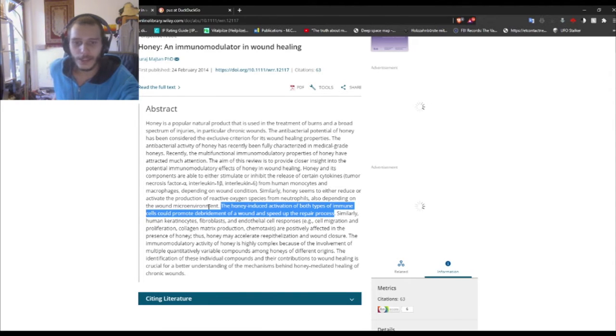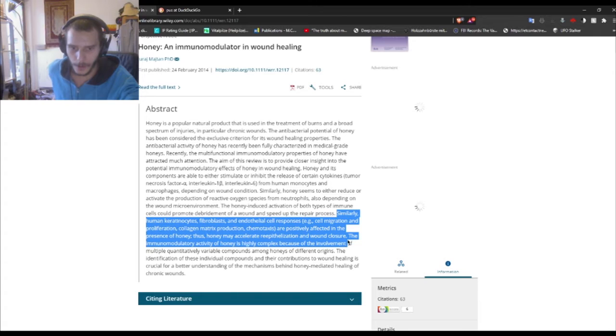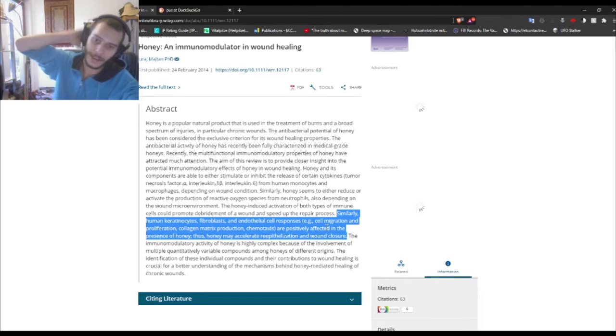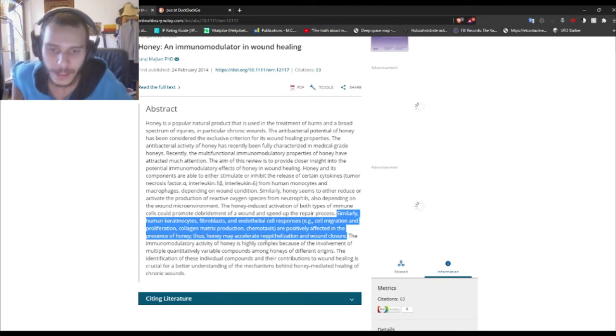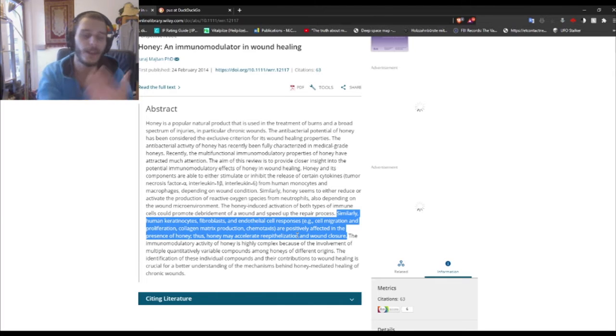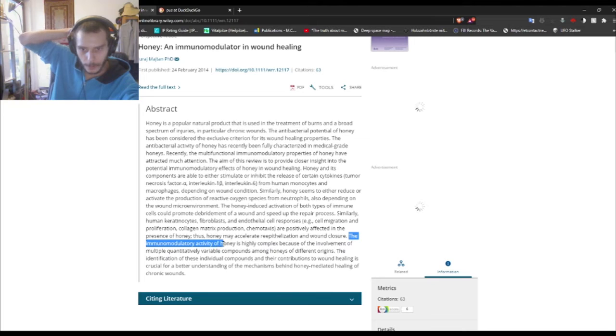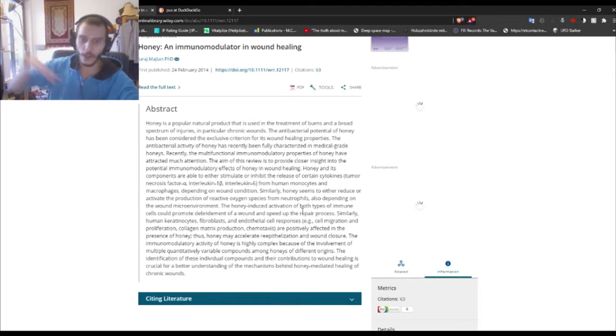And additionally, there are other factors that can help. There are certain types of cells, human keratinocytes, fibroblasts, and endothelial cells, that are positively affected in the presence of honey, which is another factor that may accelerate reepithelialization, so the shaping of your skin basically, and wound closure. So what else do we have here? The immunomodulatory effect of honey is highly complex because of... okay, that's all I wanted to share.